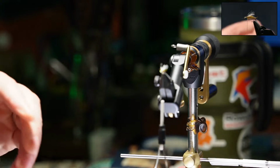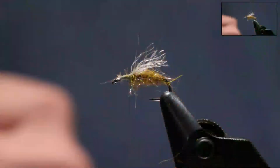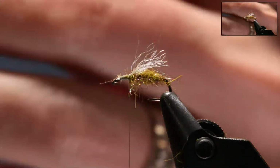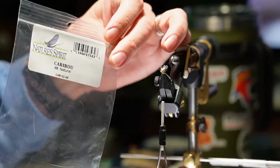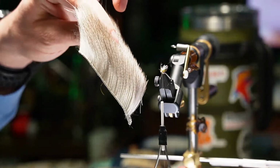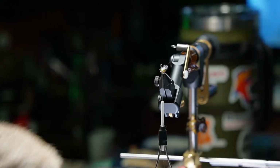We good? All right. So all it is, I cut off a piece of my caribou, and I'm using this Nature Spirit caribou in natural. Whatever's there in Zelon, Antron. So Zelon, there we go. Yeah, perfect, Katie. So here's a Nature Spirit caribou. Here's the little patch I'm using, and it's a real dun color. I like the color of it.